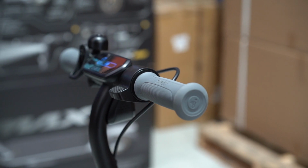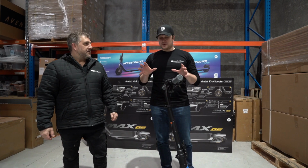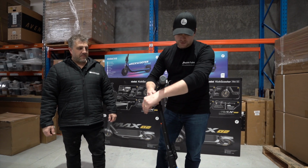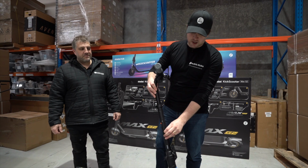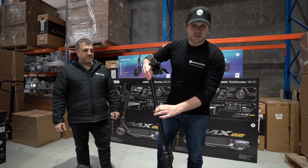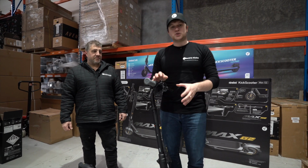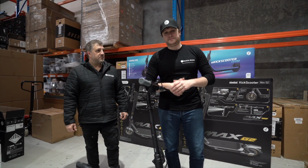All right, Joe, so you already mentioned that the adjustable handlebars is one of the main features of this, and it really is a perfect feature for kids. Just flip that catch, push this button here, and you can adjust, raise and lower the handlebar height. And this is great for a kid's scooter because it means that the scooter can grow with your kids.